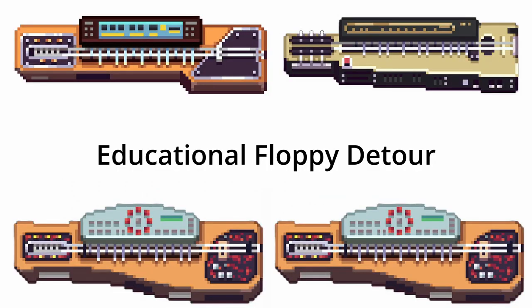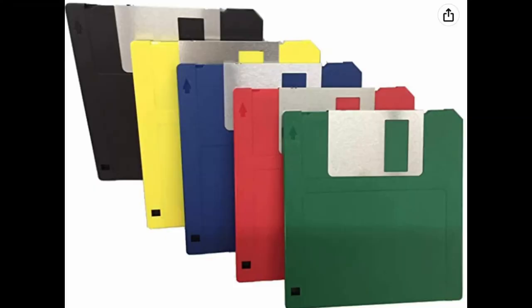Now I want to take a quick little detour into floppy disk. You can feel free to skip this section if you have no interest. I do find that information on this nowadays is dwindling, and if you want to get into this and use the IU for instance, you might want to know something or other about it.